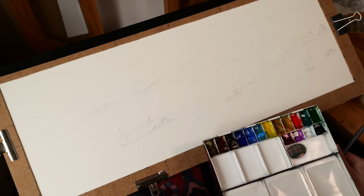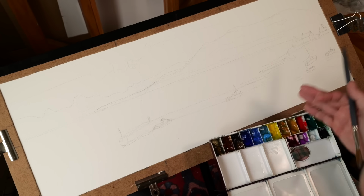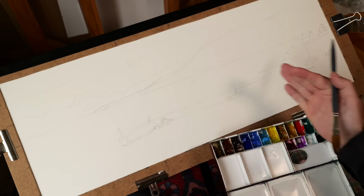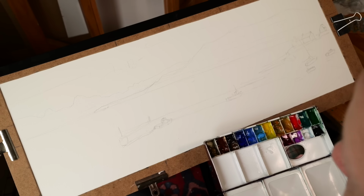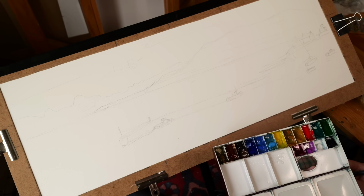So here's the drawing done, and yeah, I was pleased with the drawing. I thought it had a lot going on from left to right in the picture, which is what's important in a panoramic painting. You don't want all the action on the right. You want to even out the action, really. So yeah, I was pleased with that. It took about 10 minutes or so to do, so not very long.